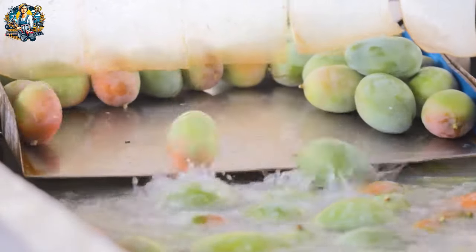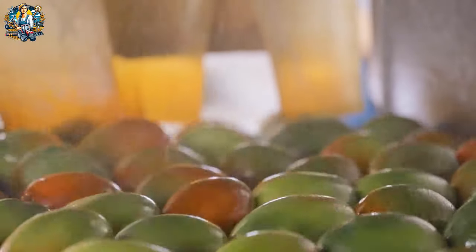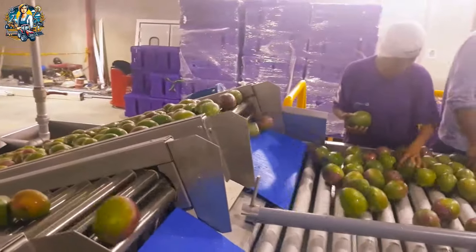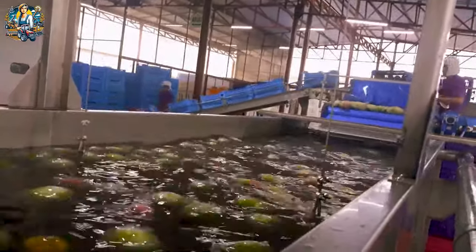Mangoes are a popular fruit worldwide, known for their sweet and fragrant taste. Each mango season, mango fields begin to glow with the bright yellow color of this fruit. From farms, mangoes are harvested and put into the packaging process to bring consumers the freshest and safest products.